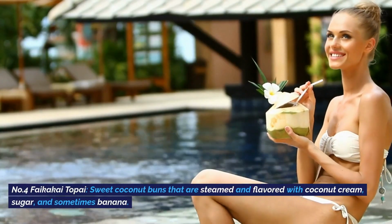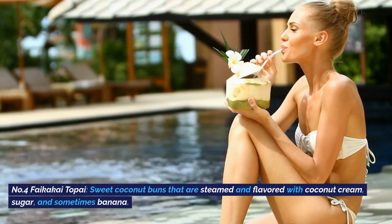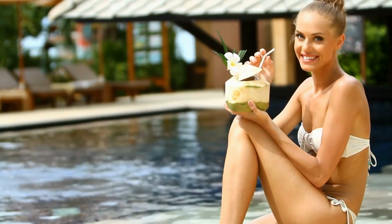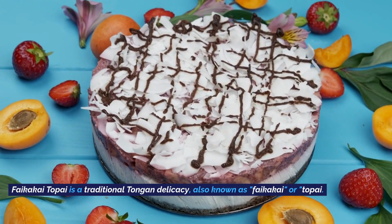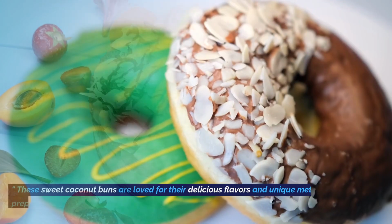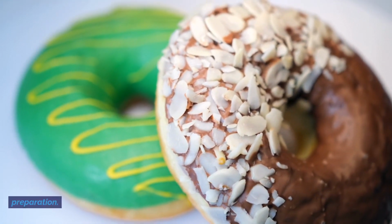Coconut or vegetables. Sometimes shredded coconut or grated vegetables like carrots are added for additional texture and flavor. Number four, Faikakai Topai, sweet coconut buns that are steamed and flavored with coconut cream, sugar, and sometimes banana. Faikakai topai is a traditional Tongan delicacy, also known as faikakai or topai.